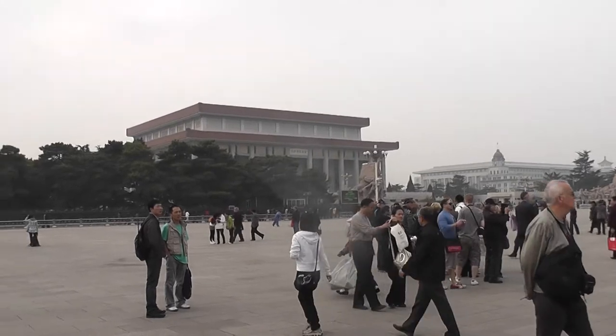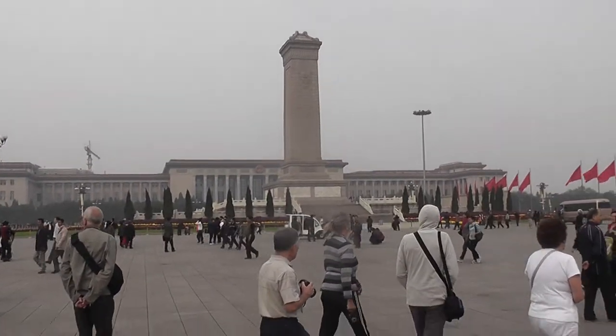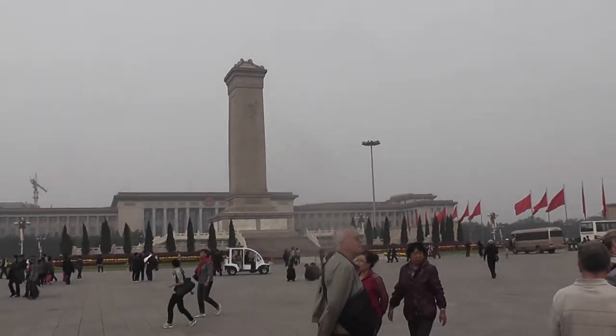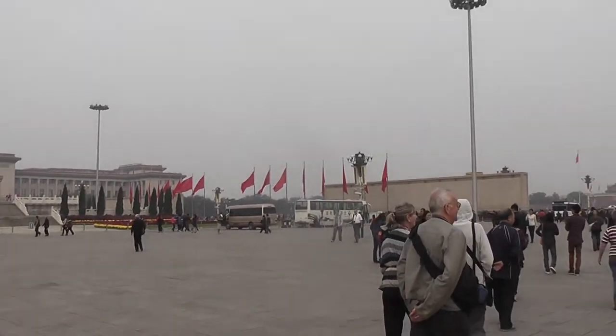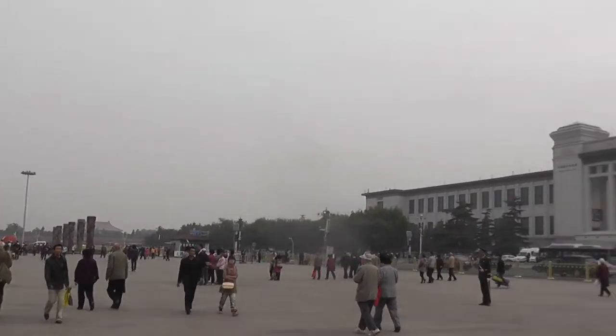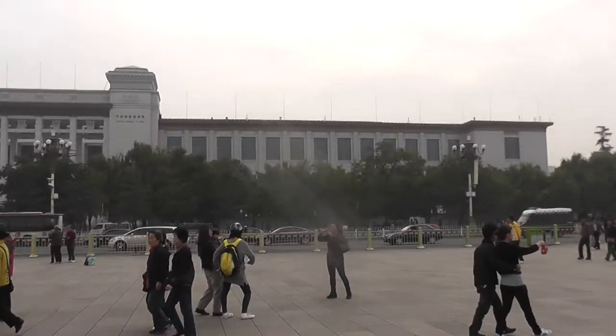Arrived in Tiananmen Square. That's Chairman Mao's mausoleum. This is the memorial to the people's heroes. Behind is the other political buildings. That's the Forbidden City over there. And here is the National Museum of China.